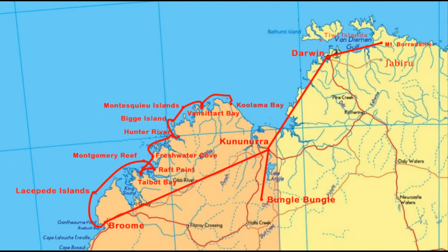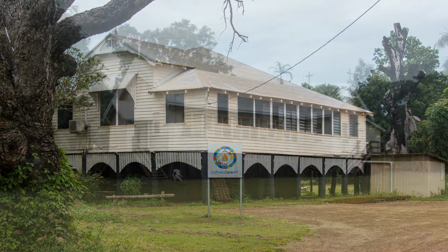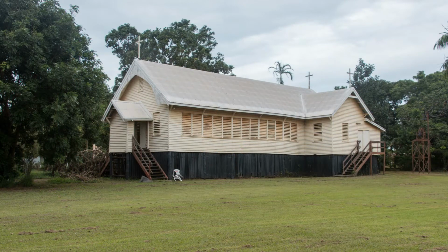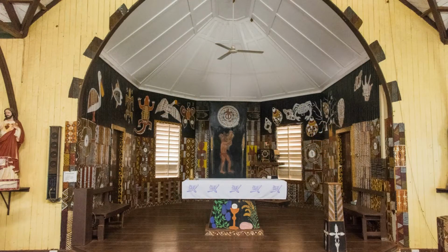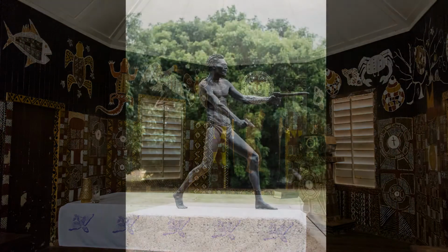Our captain has taken us to Bathurst Island, one of the Tiwi Islands. The village of Waramiyanga grew up around this Catholic mission, which was founded in 1911. St. Teresa's is the mission church. Our Tiwi guide describes the history of the Catholic mission here. The sanctuary is an interesting mix of Catholic and Aboriginal symbology.